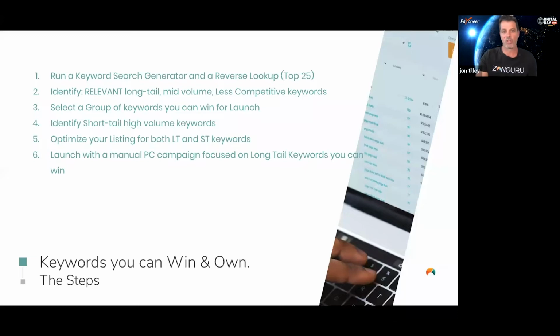Number 6, launch with a manual PPC campaign focused on those long tail keywords that you pulled out. So those ones you're targeting for your launch, run a manual PPC campaign with those keywords, targeting your product, your listing that has those keywords in there as well. Match those two up, and you'll get those relevant conversions, which is what we're looking for.